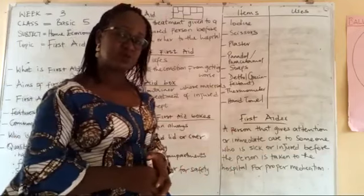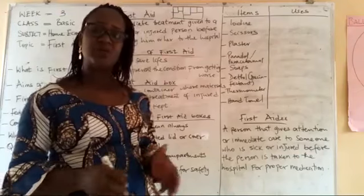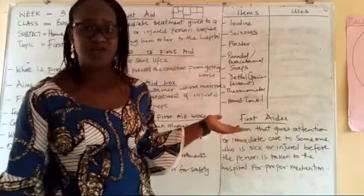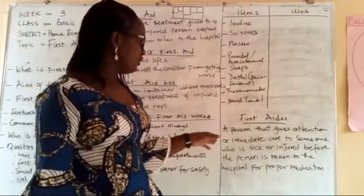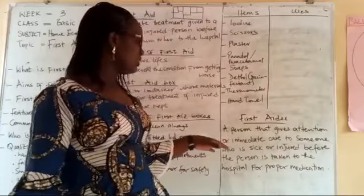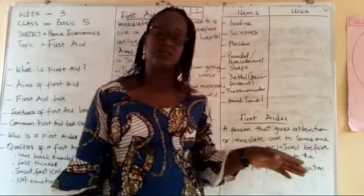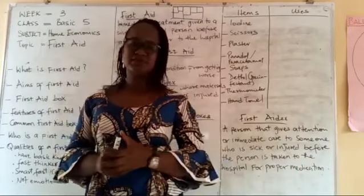Now, looking at the first aider. Yes, we looked at the first aid box, what it means, right? Then we looked at the various contents of the first aid box, right? Now, who is a first aider? Because I'm teaching it now, I'm not expecting you at home to do it. Please, don't go and practice it at home until you become a first aider. You need to be trained. Okay, so for a first aider, who is a first aider? Now I'm giving you, say, a person that gives attention or immediate care to someone who is sick or injured before the person is taken to the hospital for proper medical treatment. Now that person is a first aider.